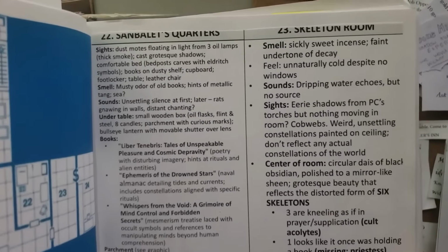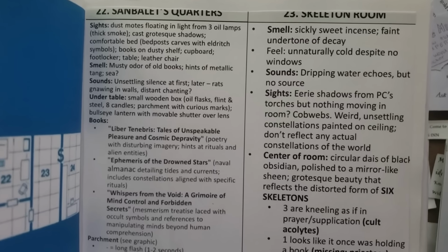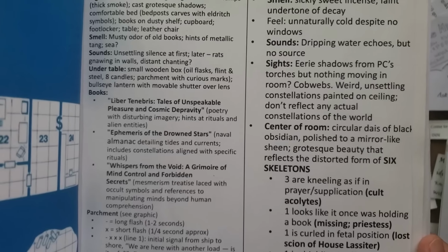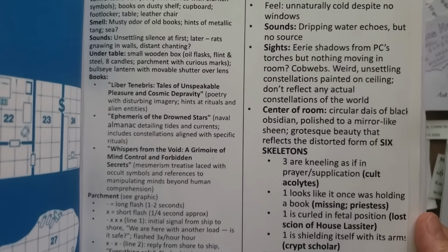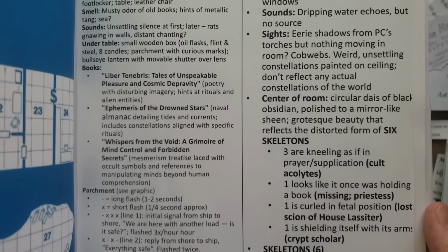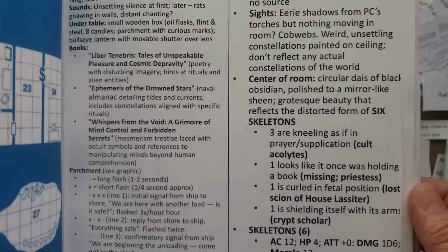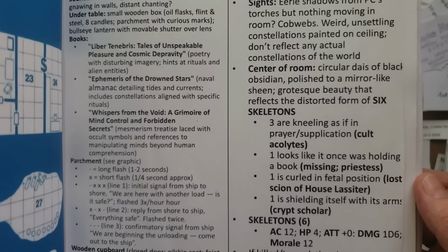And so this is my description of the skeleton room. I said the smell is sickly sweet of incense, and there's a faint undertone of decay. And it feels unnaturally cold, but there's no windows down there, so there's no reason to. And then there's a sound of dripping water that's echoing, but there's no source from where that water is coming from. They just hear it. And then there's eerie shadows from the PC's torches, but there's nothing moving in the room. And then there's cobwebs, and weird, unsettling constellations that are painted on the ceiling, but they don't reflect any actual constellations in the world.